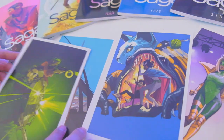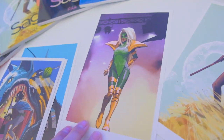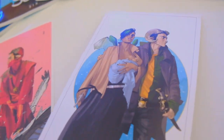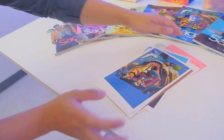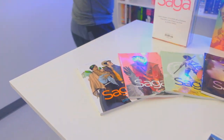Got the cat. I like the cat. He's a lion cat. Got this person. I forgot their name, it's been so long. They've been on hiatus for so long. And this is the last one. All right, so you have those 9 by Fiona Staples. If you get the box set, you get these prints. I think you can only find them in the box set.